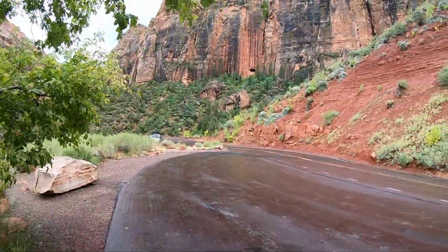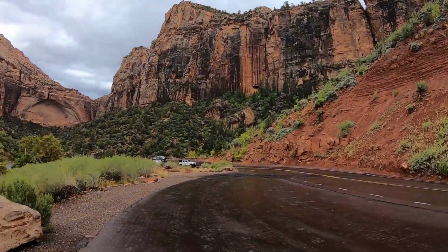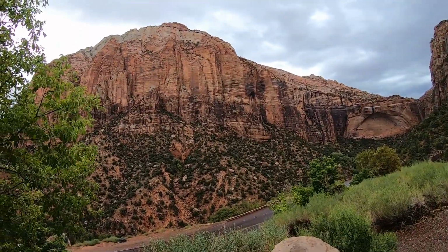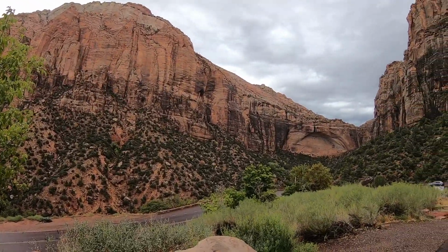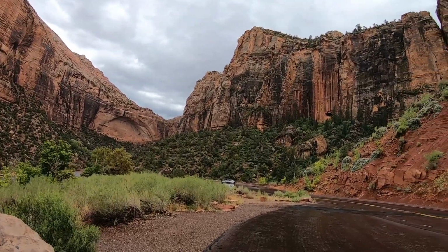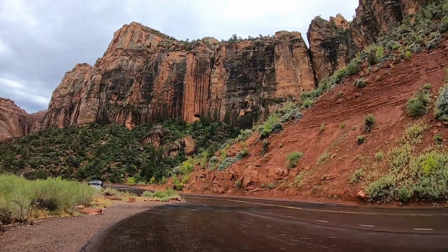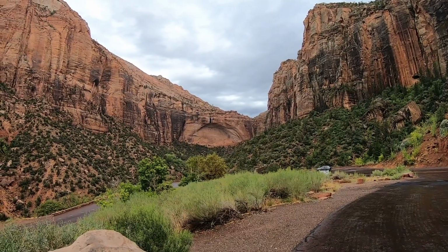There's a number of different areas to stop. It looks like there's a cave entrance up there. There's some people stopped here down below, but looking forward to this drive, definitely. But I do want to stay ahead of those dark clouds, so we'll see. That cave looks really interesting to me. Be a fun place to explore. All right.